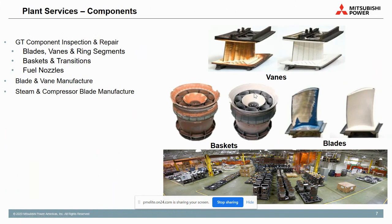And then on the manufacturing side, we manufacture mostly vanes and blades that go on the turbine, as well as compressor blades that we saw earlier that compress the air to mix with the combustion section. So that is what the Orlando Service Center manufactures and repairs.